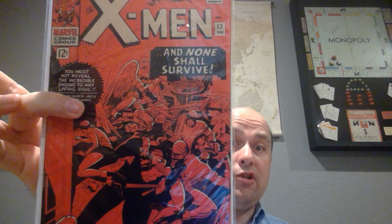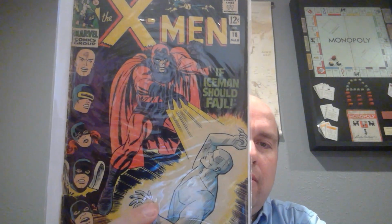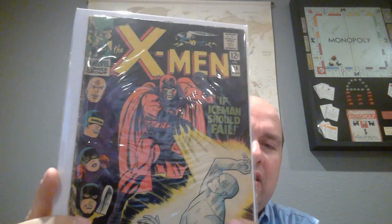Then we got X-Men number 17, another lovely red cover. And none shall survive. Spoiler alert, they all survive. And then now they can be brought back, except for Kitty Pryde, on Krakoa. And we got X-Men number 18, the Iceman should fall. No! Don't know if I'll slab this one because of the cut right, the tear right there, as well as the sub crease. But you know, I kind of dig the sub creases.